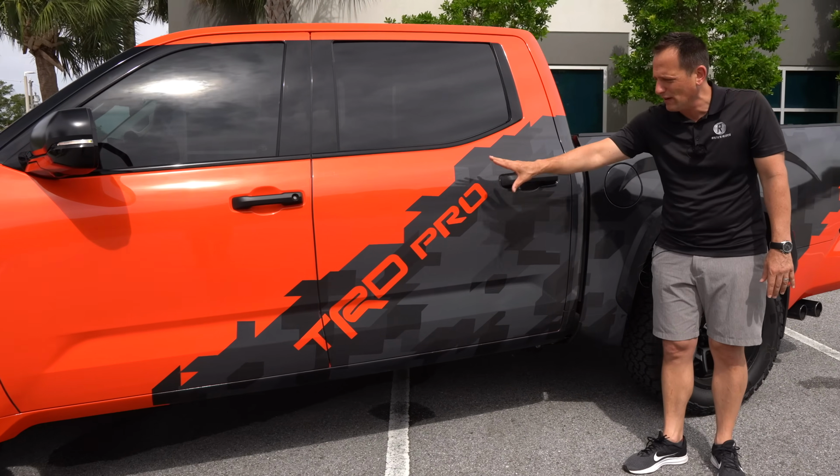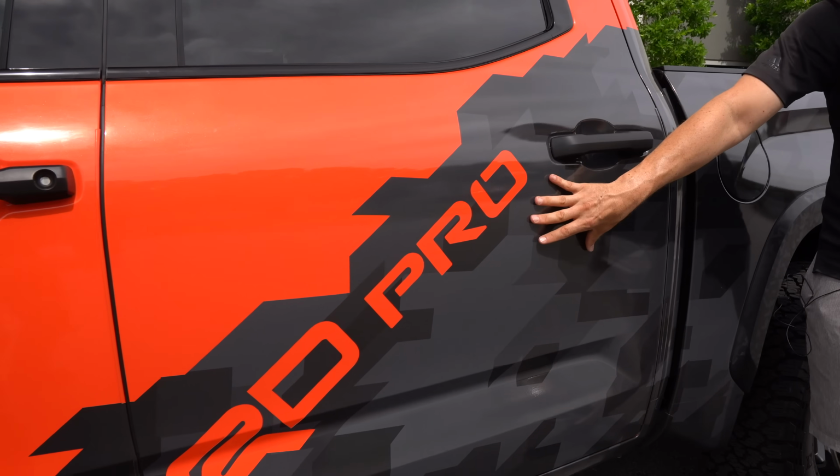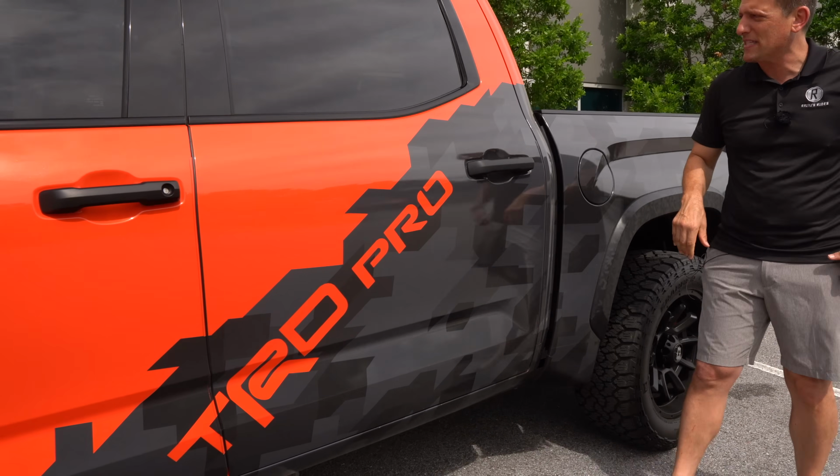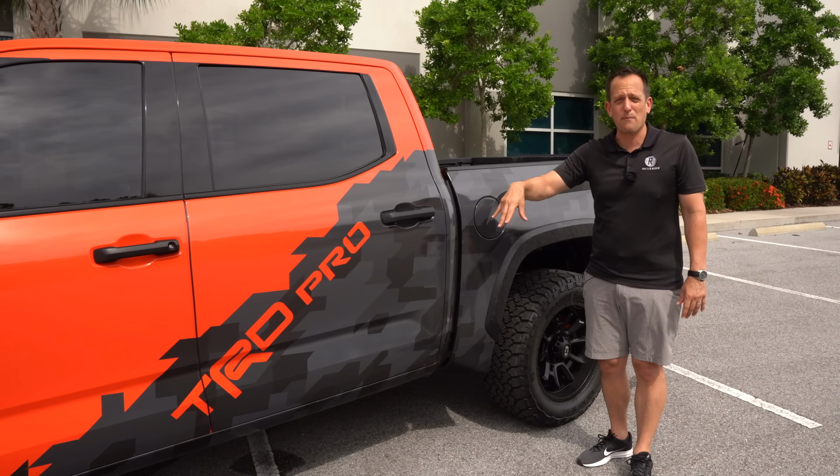Let me know how you feel about this two-tone. If you're digging it, or if you wish they would have left it off, let Dream Giveaway Garage know if you're digging that particular wrap. I know Steven is absolutely drooling right now.